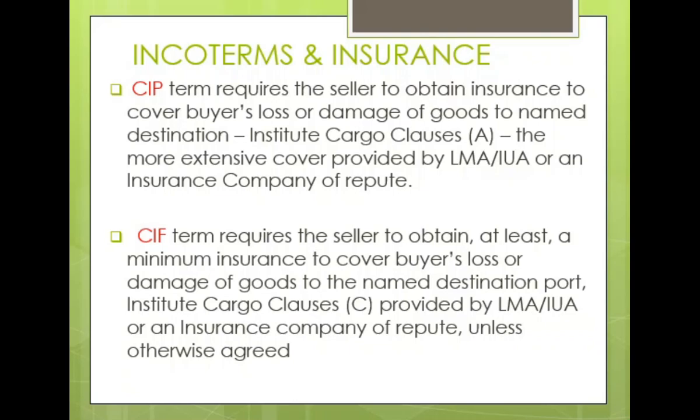And under cost insurance and freight, the seller is required to obtain at least a minimum insurance to cover the buyer's loss or damage of goods to the named port of destination, and Institute Cargo Clauses C, provided by LMA, IUA, or an insurance company of repute, unless otherwise agreed. So clearly under CIF, the minimum insurance is Institute Cargo Clauses C, and under CIP, carriage and insurance paid to, the minimum cover should be Institute Cargo Clauses A, which is much more extensive.